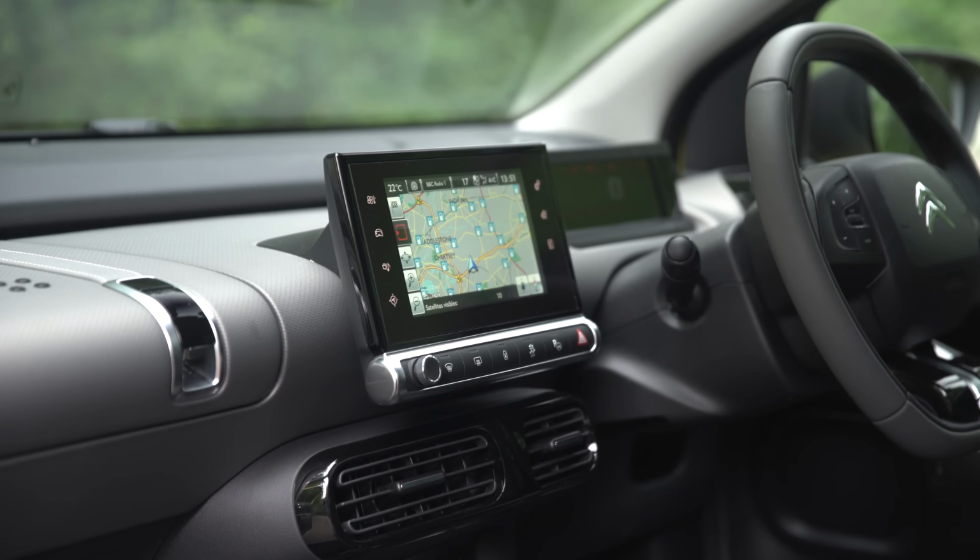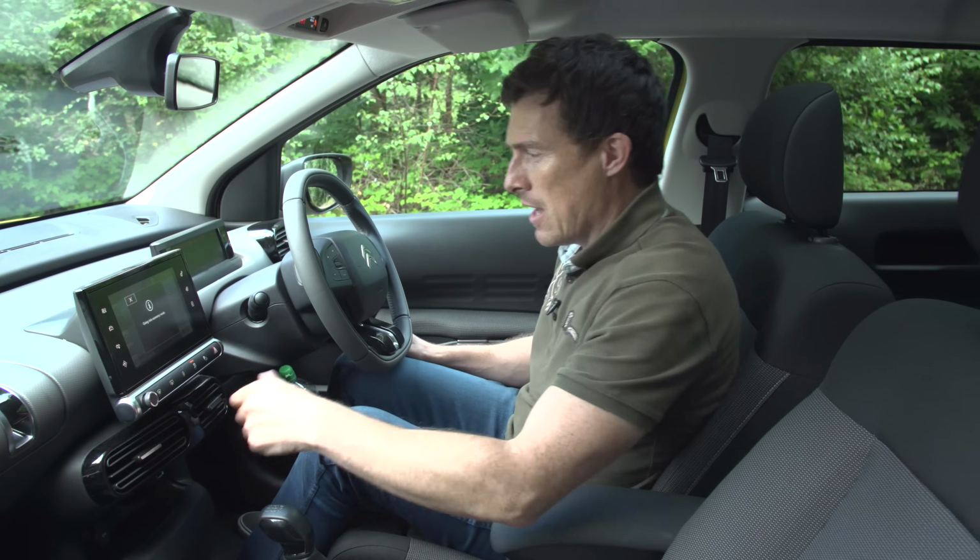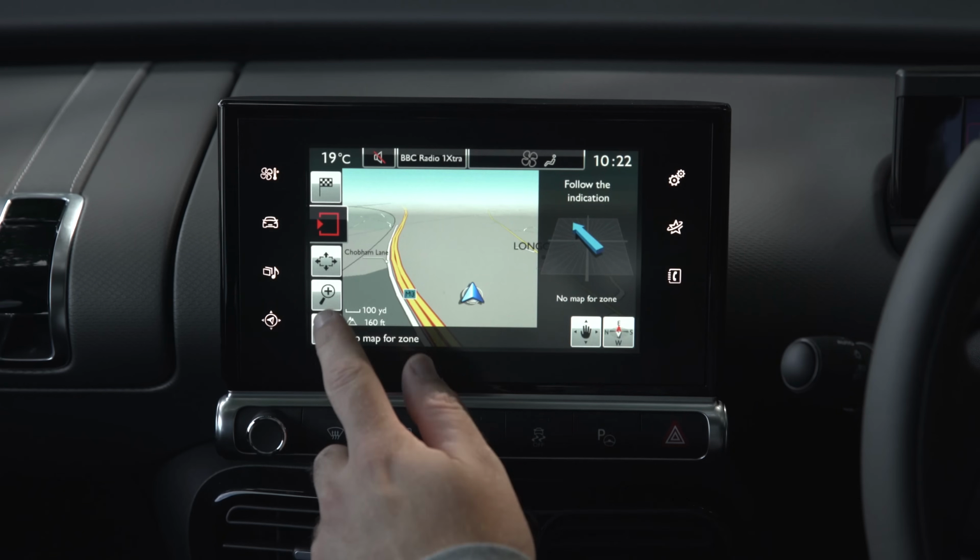Now, all cars get this infotainment screen as standard, and it looks rather nice, but it's not the easiest to use.